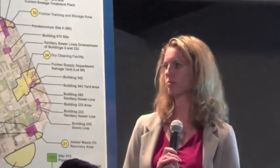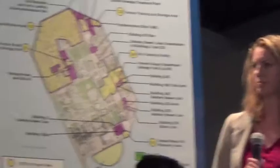The reason we're investigating it is because it is downstream of 233. So we're investigating all storm and sewer lines that are downstream of Building 233 in case any material was disposed of in the storm or the sewer system. So it's going to be a new project? Yes. That's the project we talked about. But it's not part of the work project for 233, and it's not part of the work project for radiation in the stormwater lines. Correct.